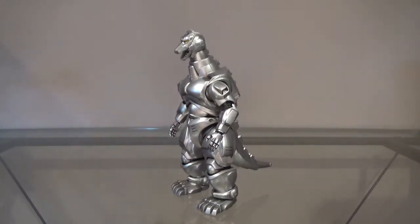Mechagodzilla 2, which, honestly, in my opinion, I'd say is my least favorite out of the Heisei movies. Now, it's still an enjoyable movie, but I think the scenes with the humans interacting with Godzilla Jr. are really kind of stupid to me, but anyway, that's just me. Feel free to disagree. If you like those scenes, then good for you. But as a whole, I still think that Godzilla vs. Mechagodzilla 2 is an enjoyable movie, but yeah, I could have done without all of the Godzilla Jr. and human interactions.